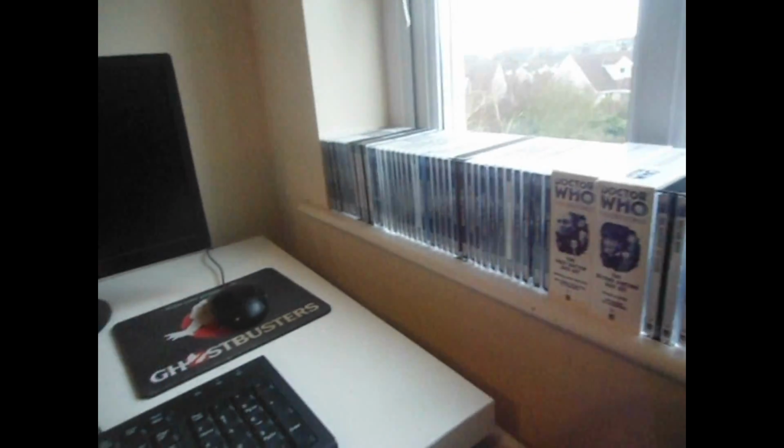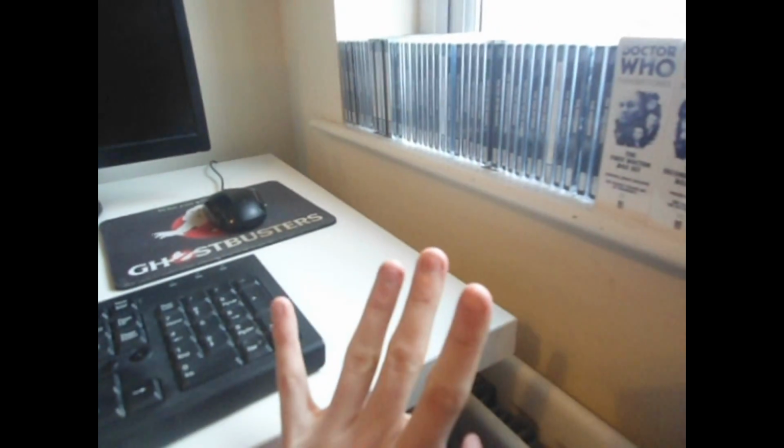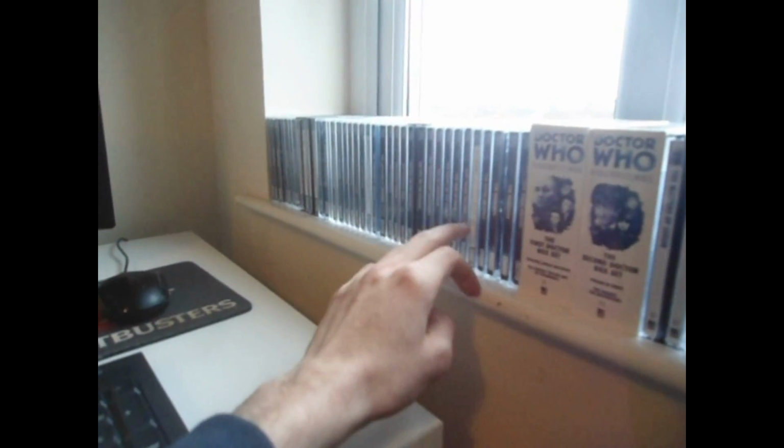Now we're moving on to the audio section of my 1960s era collection, which is one of the sections of this specific collection that I am most happy about, because the lost TV soundtracks are really difficult to get. I've had some luck with them, like I'll describe later on in this video, but generally the soundtracks are really tricky to get.